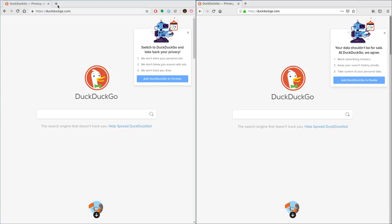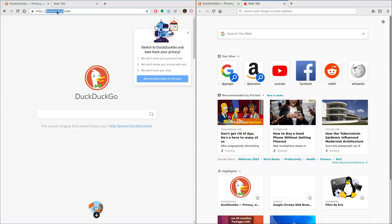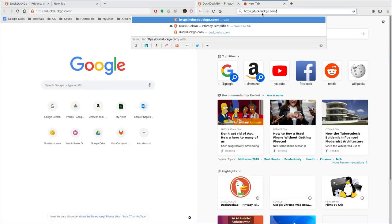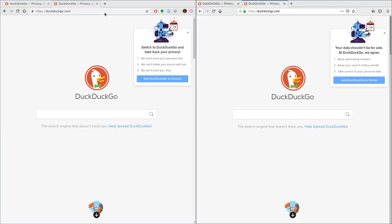Before we go, let's do that again. We'll open up a new tab here, just to show that it's not a fluke. We'll put it there, and ready, enter there, almost instantaneous over here. At this point, it should be cached. It shouldn't be taking this long to load.